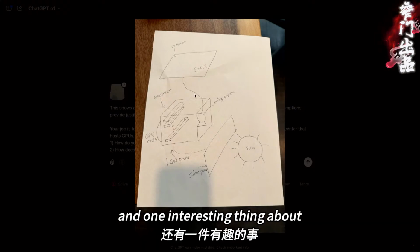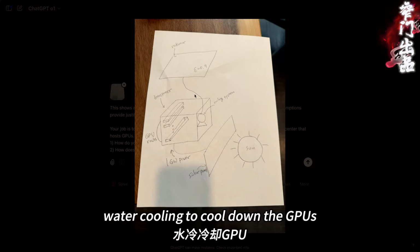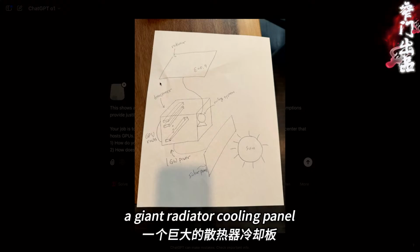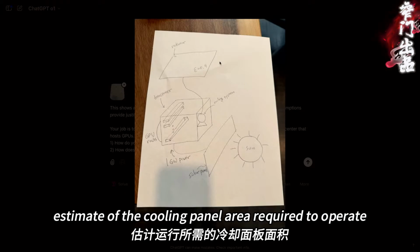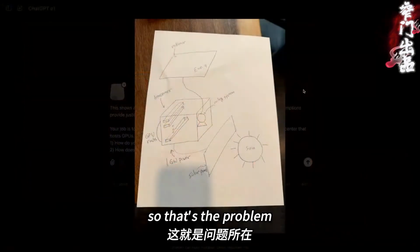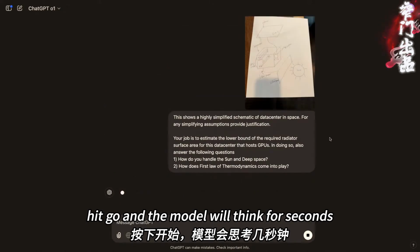And one interesting thing about operation in space is that on Earth, we can do air cooling, water cooling to cool down the GPUs. But in space, there's nothing there. So we have to radiate this heat into the deep space. And that's why we need this giant radiator cooling panel. And this problem is about finding the lower bound estimate of the cooling panel area required to operate this 1 gigawatt data center. Probably going to be very big. Let's see how big it is. So that's the problem. I'm going to paste this prompt, and this is essentially asking for that. So let me hit go, and the model will think for seconds.